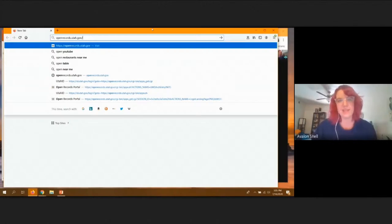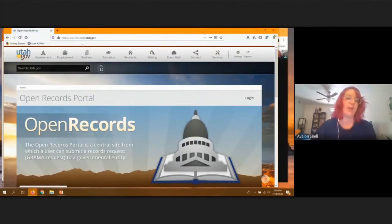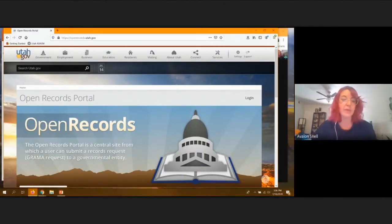So the first way is openrecords.utah.gov. It takes you to the Open Records portal. This is where the public can go to submit GRAMA requests. And this is also going to be your dashboard for people who see GRAMA requests or just to maintain your certification. So you're going to come to the right-hand side for login.